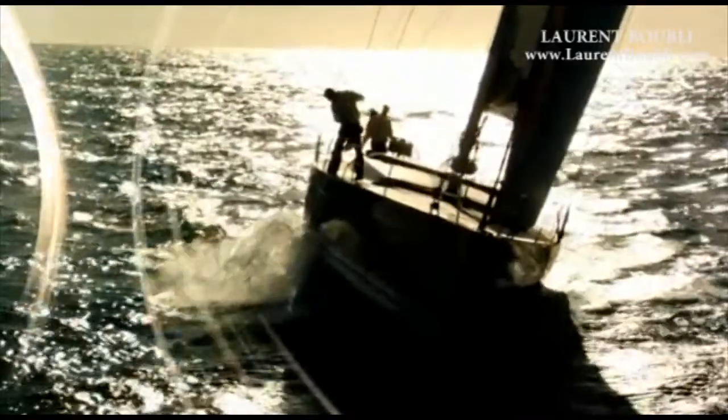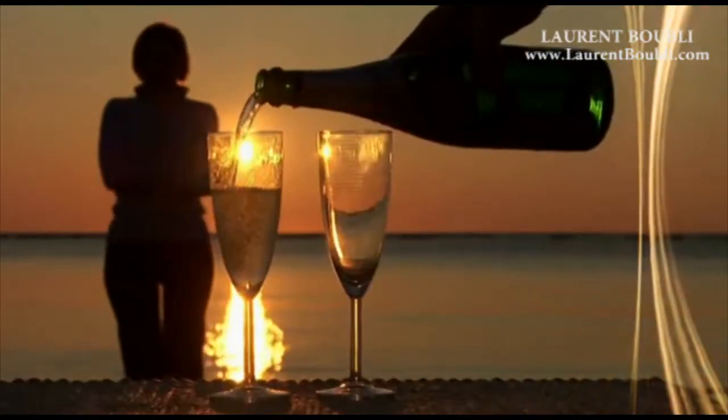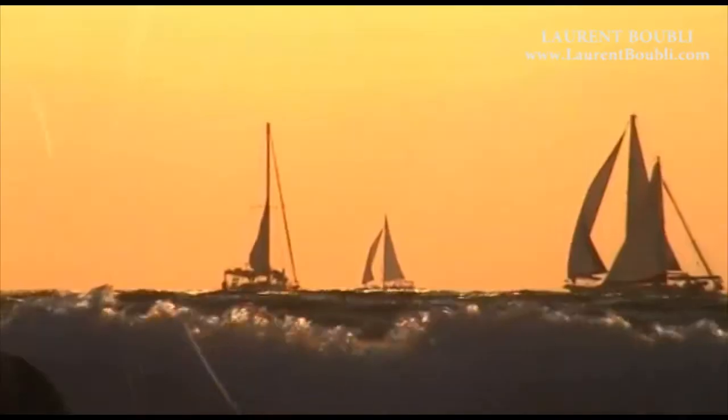To live the beautiful life is an art. To live in a luxurious home on the Mediterranean, as they do in Nice or Saint-Tropez, is a dream.